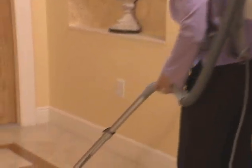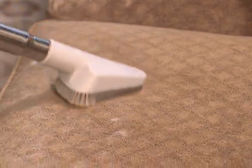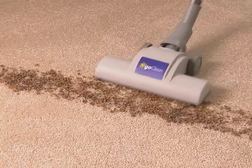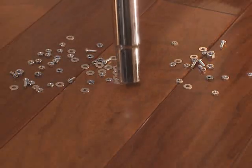The GoClean Backpack Vac significantly reduces the amount of time it takes to clean. It easily sucks up pet hair, dog food, sand and soil, and everyday dirt. It's so powerful, it can even vacuum nuts and bolts. The GoClean is very lightweight. It's very easy to use.